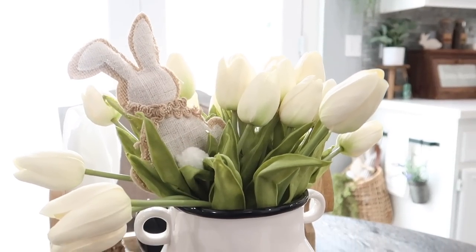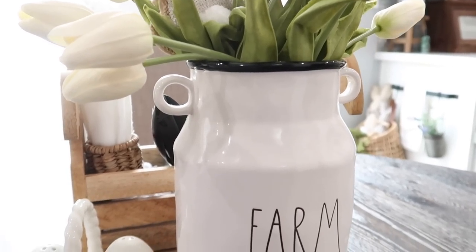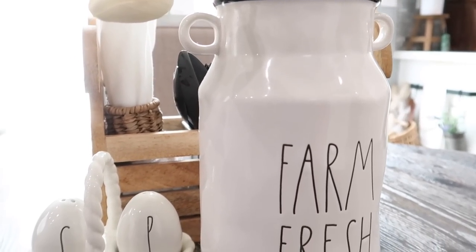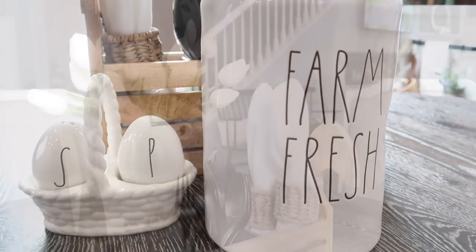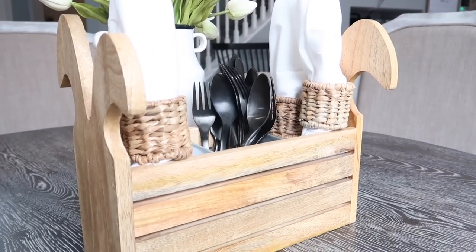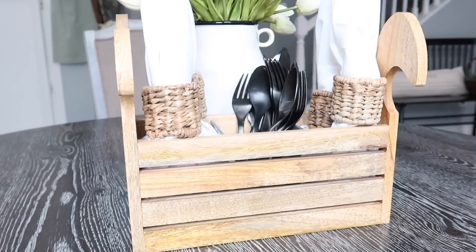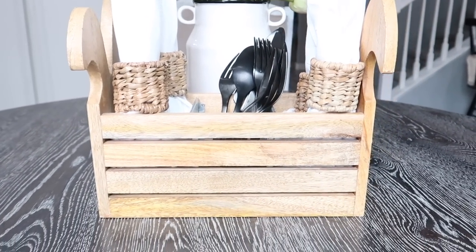Right here, I just have a Ray Dunn vase that is full of faux tulips that I got from Amazon. And then the salt and pepper shaker is also Ray Dunn, and it came from Marshall's. And then right here on the other side, I just have this cute little wooden bunny holder that I got from Home Goods a few years ago. And I just have some napkins and some Hearth and Hand silverware.